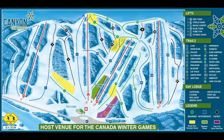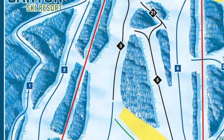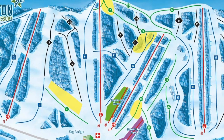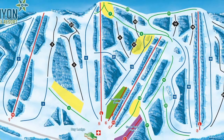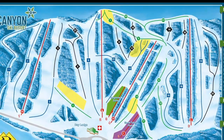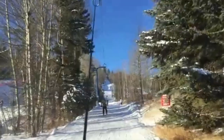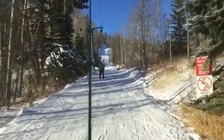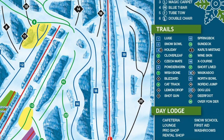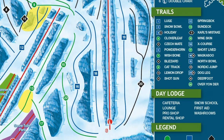Number 5. Terrain. Canyon can be divided into 3 main terrain pods. The first is the red T-bar, servicing around 3 wooded ski runs that are blue. The triple chair, which happens to be Canyon's main lift, services the bulk of the terrain and has everything from steep mogul pitches to meandering green runs to blue cruisers. The blue T-bar also services a beginner trail and a terrain park. And lastly, the double chair on the far north side of the resort services a few black and blue runs.